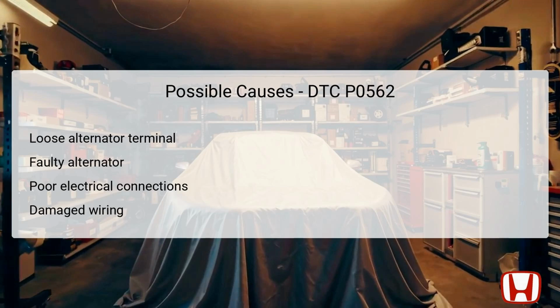Several potential causes can lead to the DTC P0562 being stored in the vehicle's onboard diagnostic system. A loose terminal at the alternator's +B terminal is often the primary culprit. This connection is crucial for maintaining voltage. If the alternator itself is faulty, it may not deliver the necessary output, resulting in low voltage.